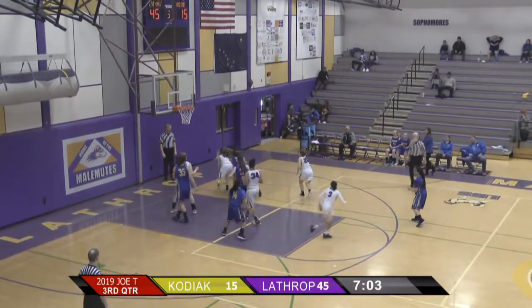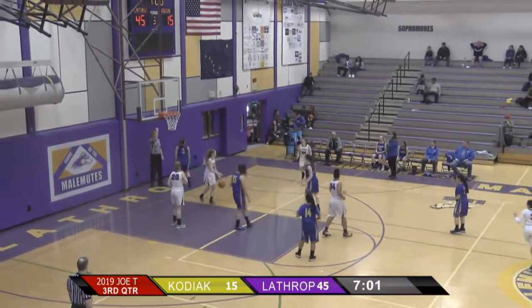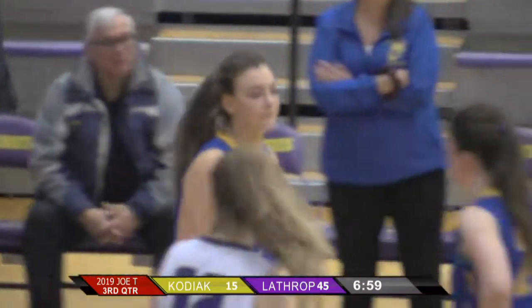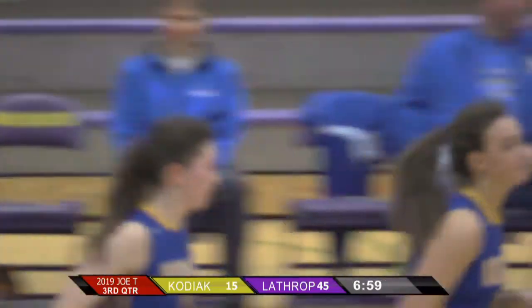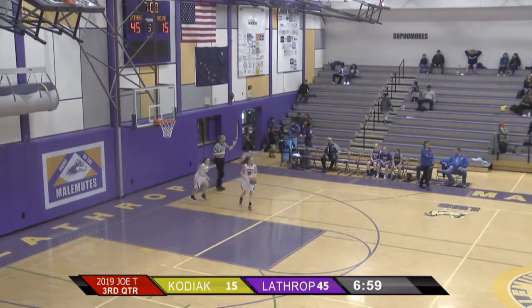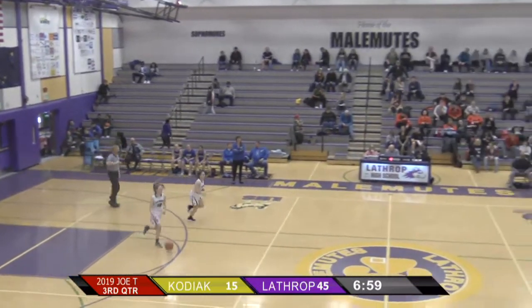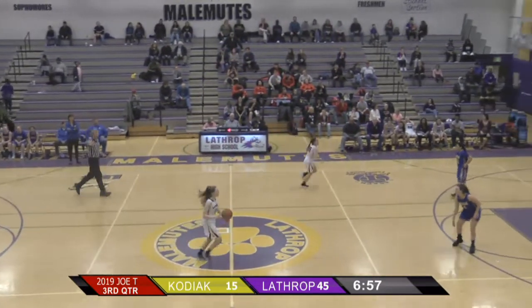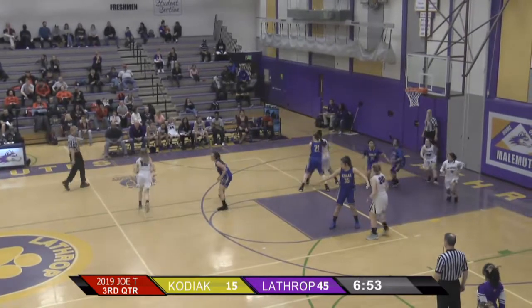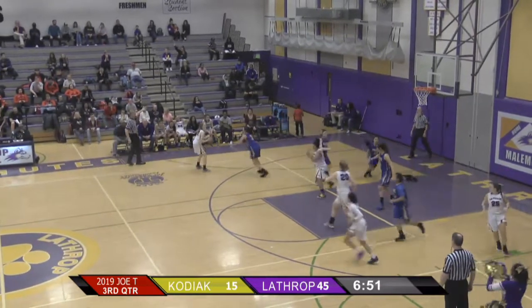So Kodiak trying to make something of this. Good block by Roberts. Yeah, excellent block by Roberts, who's going to give possession of the ball to the Lathrop Malamutes. Perez is going to take that in. Perez to Roberts. I wouldn't be surprised if Roberts shot another three here. I mean, I wouldn't either. She's lined up perfectly to do it. I think that Kodiak needs to start shutting her down quicker.